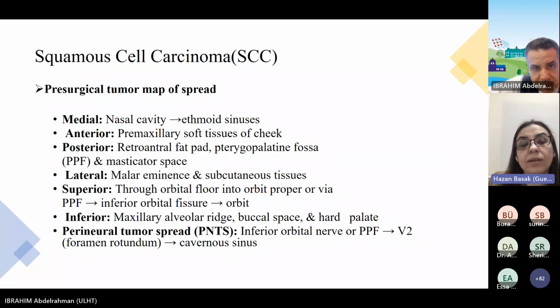Squamous cell carcinoma, like I said, is very aggressive. We have to check on MRI all these areas: nasal cavity, premaxillary area, then posteriorly the pterygopalatine fossa, laterally the masticator space, superiorly the orbits and skull base, and always check for perineural tumor spread. Next one.